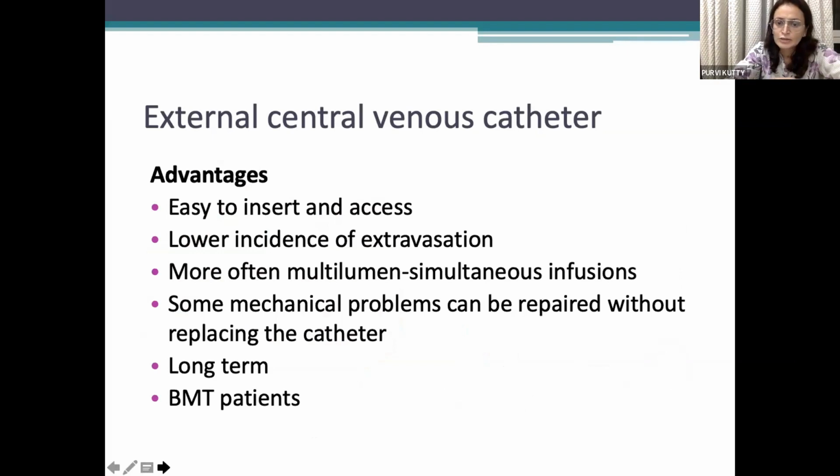There is a lower incidence of extravasation. Multi-lumens are available, single, double, triple lumen, so you can have many simultaneous infusions. And some of the mechanical problems can be repaired by replacing the catheter. You don't need to go for another surgery to remove the catheter. And this is good for long term. Usually your Hickmans are preferred for your BMT patients, because you know that the patient is going to keep coming to you at least for the first 3 months post transplant. And even during transplant, if he has some complications, he may need TPN, infusion of blood and blood products, as well as infusion of chemotherapy. So these are the preferred ones for your transplant patients and when there is a long-term need.